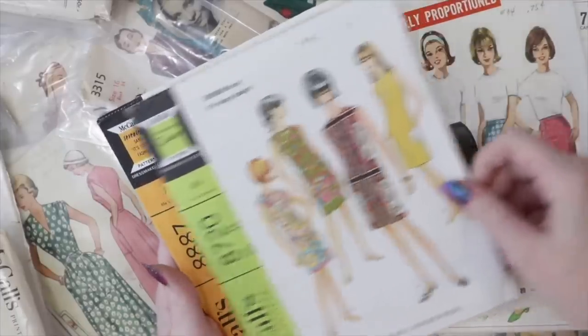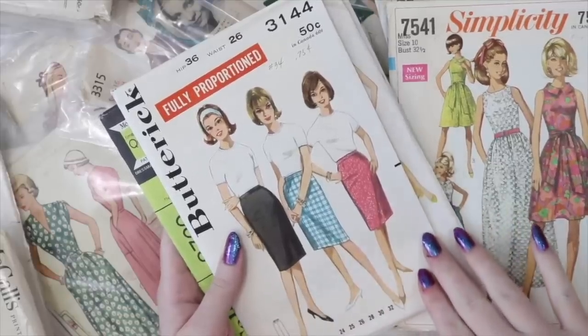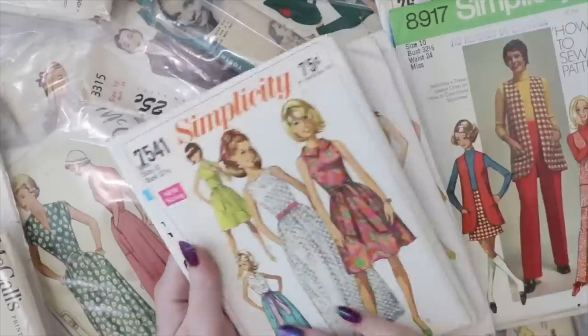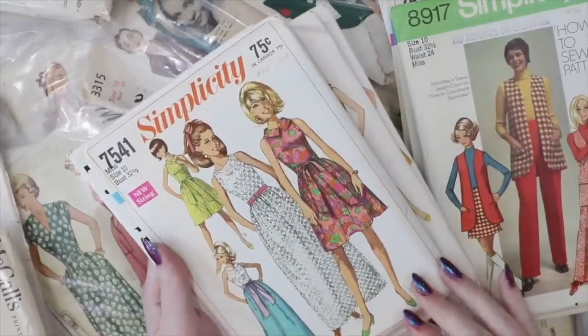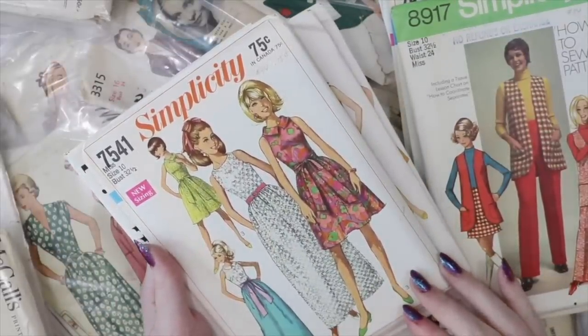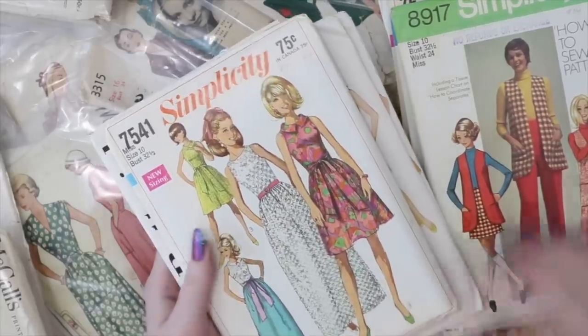This one is also in great shape and dated as being from 1967. Just a loose shift dress in a size 13. This also feels factory folded, is another one of those proportional skirt patterns where they have a petite, an average, and a tall size. This is from 1968 and it's a Simplicity pattern. Very cute with a longer and a shorter option. And it's in a size 10 if I didn't say that already, so it's probably made for a junior.